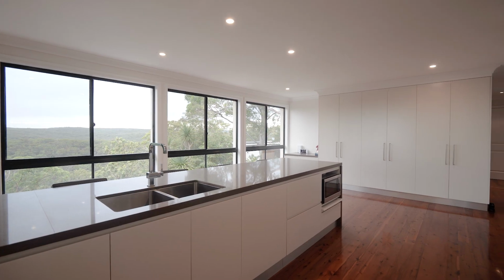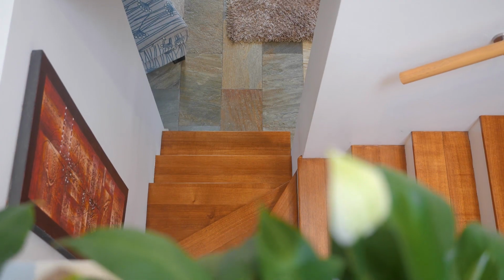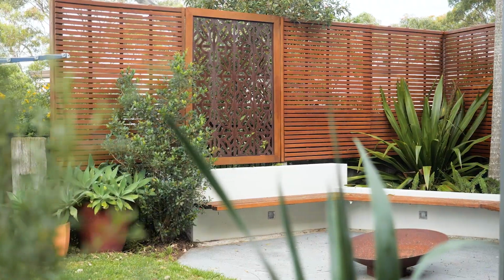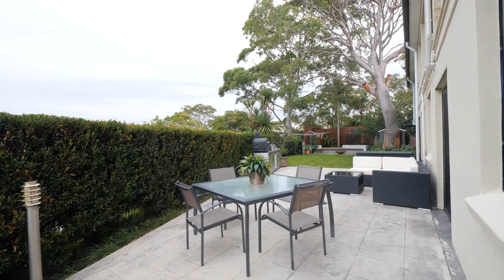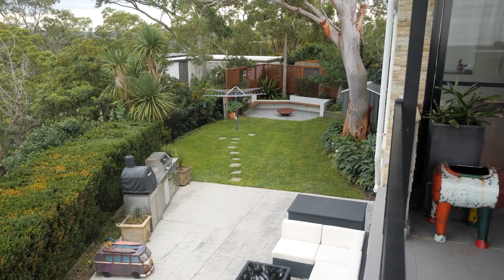Generously proportioned living spaces, bright and airy, consists of formal lounge, dining area and a downstairs rumpus. A magnificent child and pet friendly backyard, level, complete with fire pit, is overlooked by the upstairs balcony.